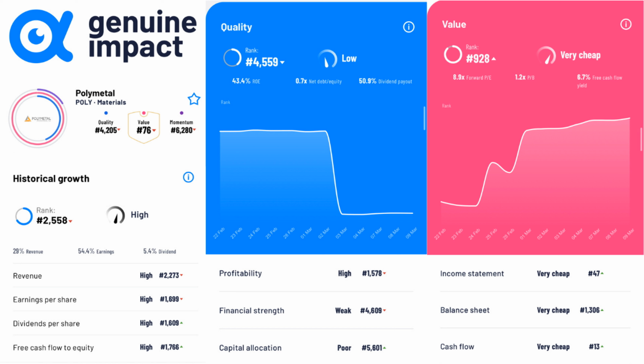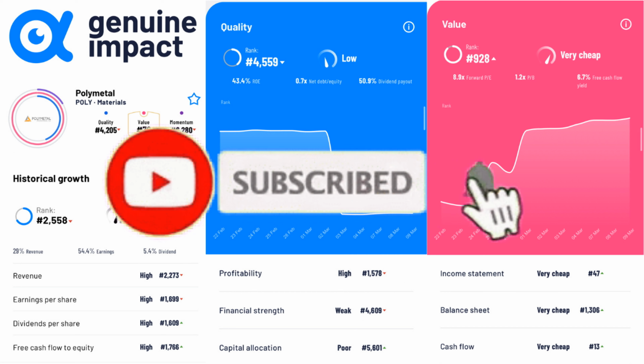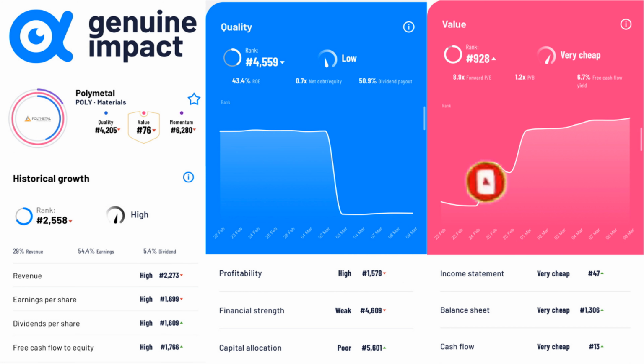Value metric, this is where it gets very interesting. We'll get onto why the stock is very cheap later on in the video, but as you can see, it's one of the cheapest stocks on the platform. It ranks number 13 for cash flow, so very cheap at the minute for what cash flows and what they've got going on financially. Now I'm taking a look at the growth in the bottom left-hand corner.